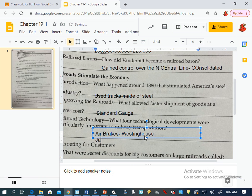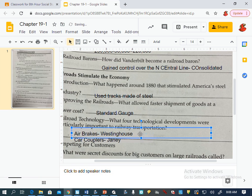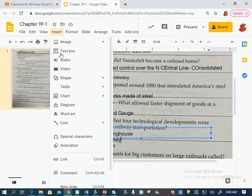Janney invented car couplers. These are the things that kind of connected it together, so much stronger than a trailer hitch. Eli Janney is credited with that. Let's see. Oh, refrigerated railroad cars, because this was, again, just a dream. But being able to ship your meat and everything to places without it ruining is a very big invention here from Swift.